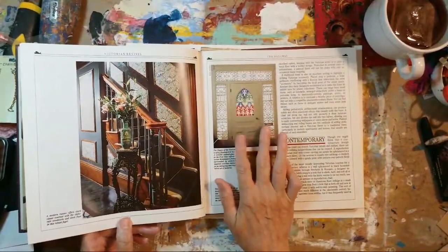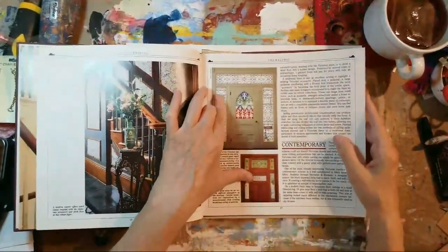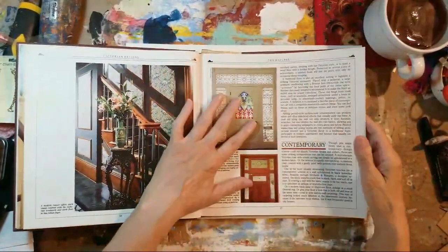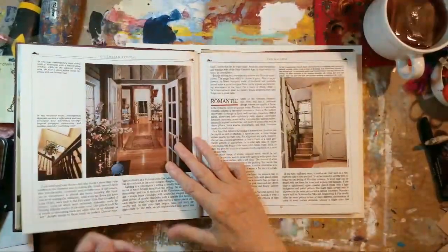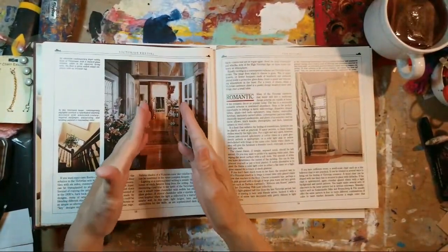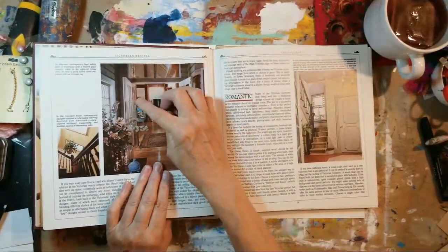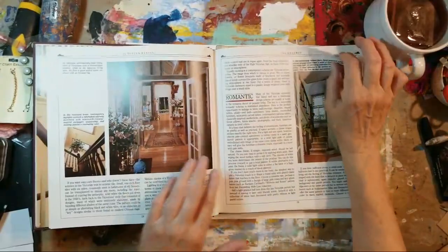Now I don't think I would use that for my front door, but I could have it going into another area of the room. I see, and I love French doors. I could see coming into that lobby and then having French doors go off into like a dining area or a seated area and maybe a formal dining room back behind there. Romantic.